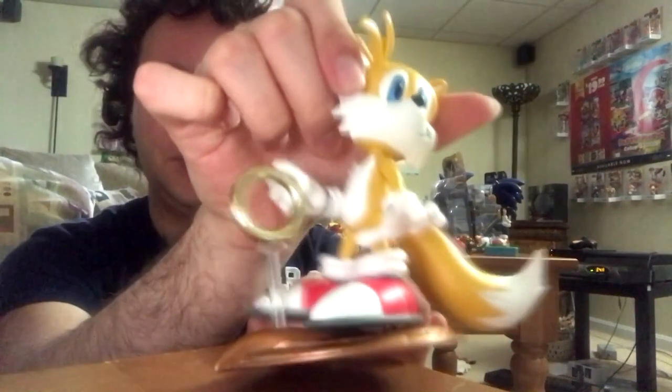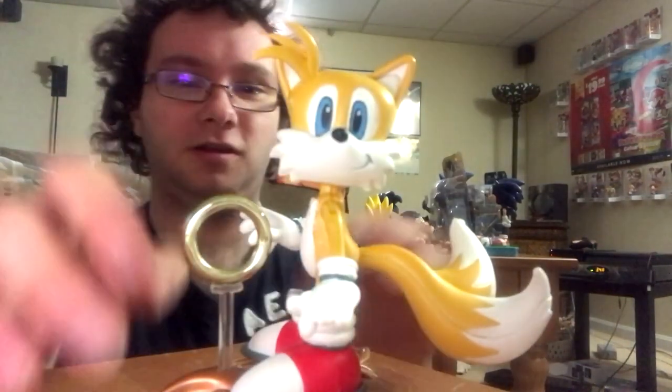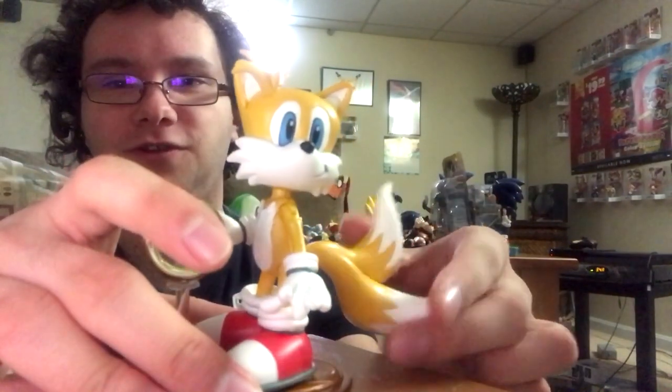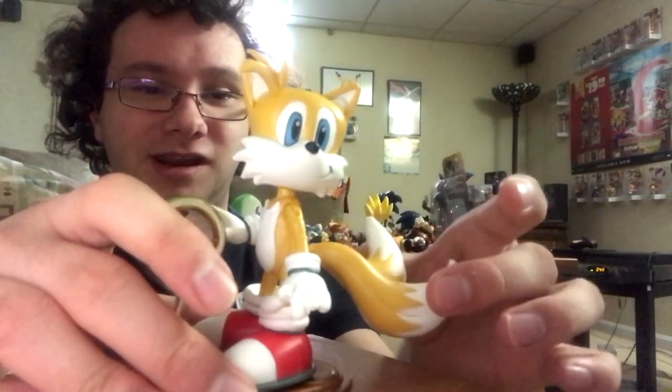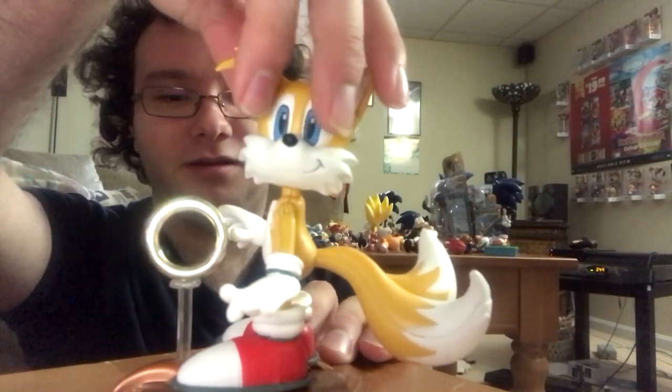Oh, here's a special one. This is Rasaurus Tails. This was like $40, and he was new in his box. I kind of removed him from his box, but I still have that. He makes a good little desk buddy when you're working on stuff. He can move his arms and his wrists. His tails can move too, which for a 1999 figure, maybe 2000, I'm surprised that they had that. And of course that really nice bronze base.